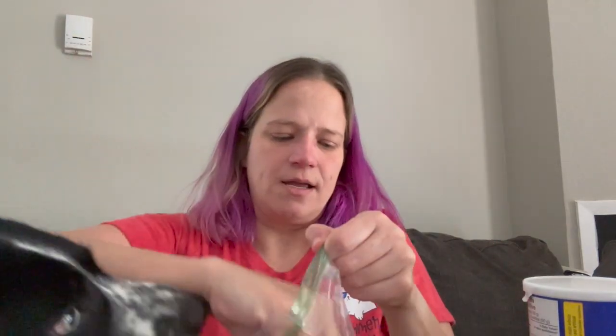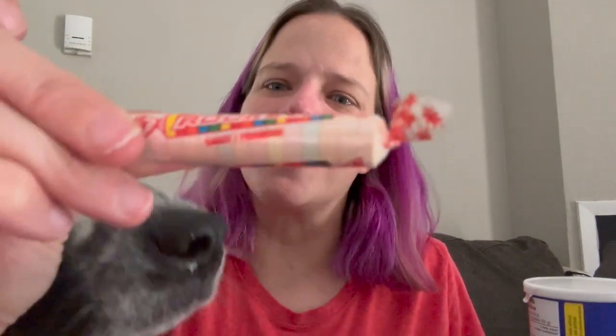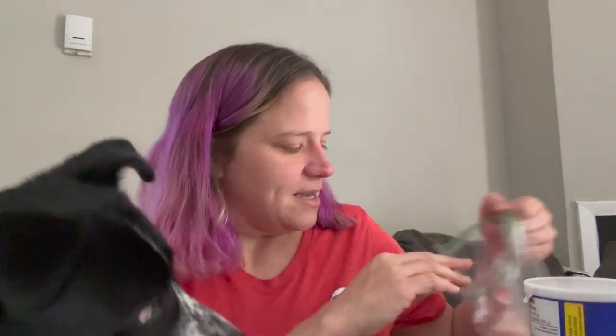These are what Michael Ann sent me that she threw in. So these are Smarties in the United States, but in Canada they're called Rockets. So I'm gonna eat some here in a little bit and see how they taste. Adelaide's really interested in the Rockets.